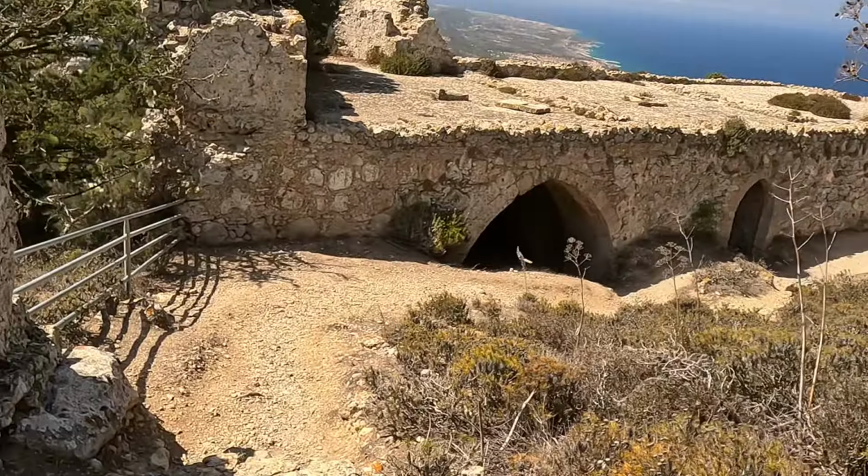The pathways seem to spiral upwards towards the top here. They come up now onto the top room in the castle, which is quite splendid, with the most commanding views of all.